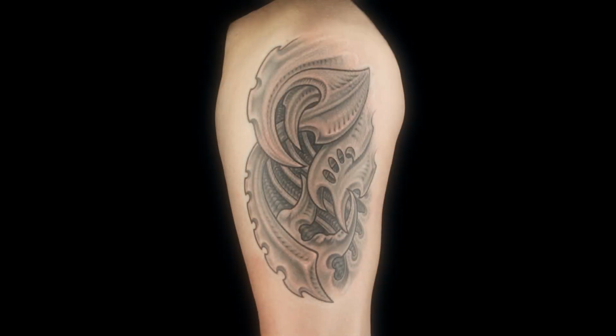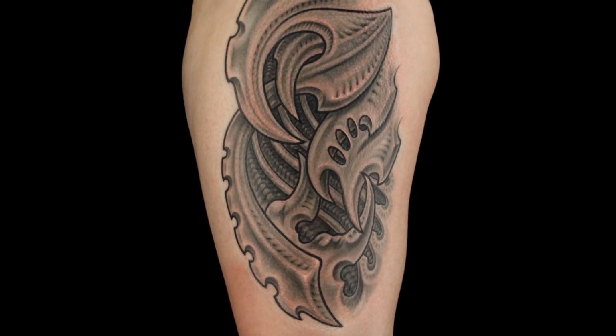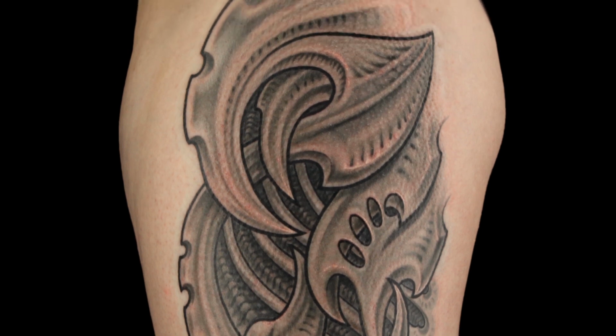Josh. Overall, it was a little bit clunky. There are these big shapes just kind of flopped in there. But definitely a biomech tattoo, has a lot of detail. It's got good elements to it. The shading that you did in all of your big pieces looks great. Technically, the thing's really nice.